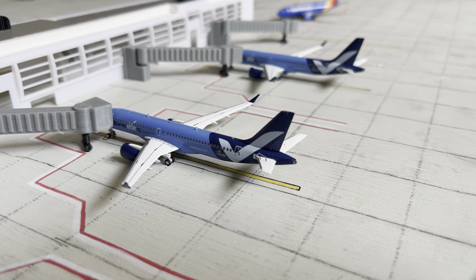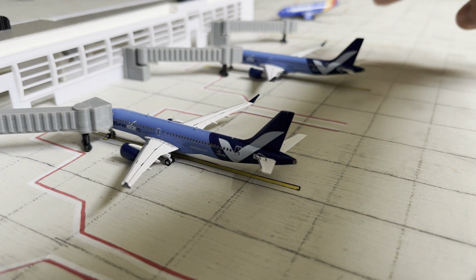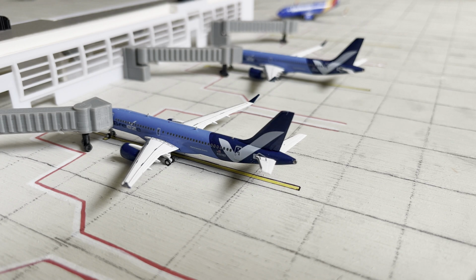Today we will be doing the first installment of my new series of Rhode Island T.F. Green International Airport. Today's update will take place around 6 a.m., so this is still morning time of the airport when things are just getting underway. Right now almost every gate is full except for the one right there. And so yeah, without further ado, let's get into it.